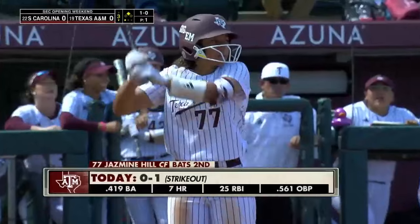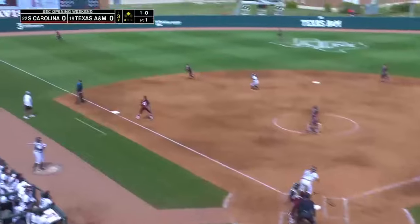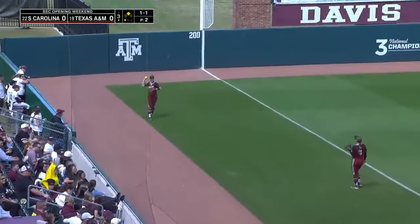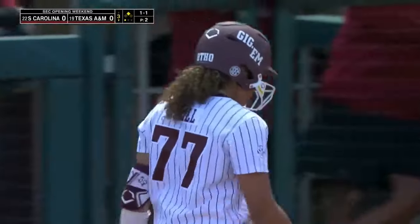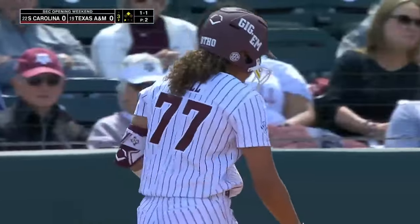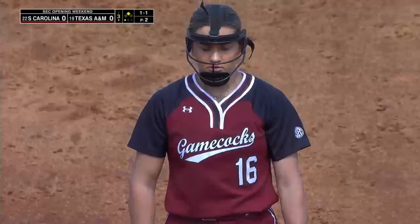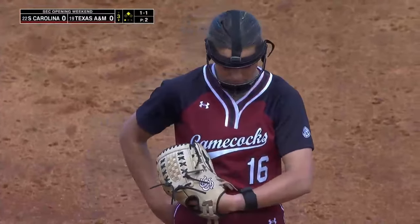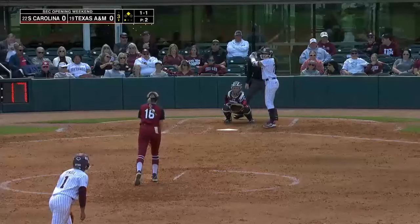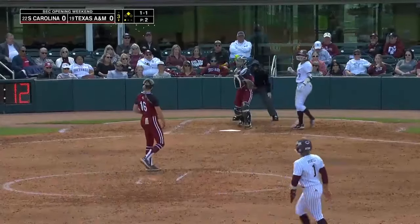Couple doubles for Hill in game 1 of the weekend. She's second for Texas A&M with 7 home runs, and this is hit well into left field down the line, but foul. Looks like she might have got that off the end of the bat. Just a bit early on that swing. They started her off with a pitch on the outside part of the plate, a rise ball working up in the zone, and tried to bring it back inside to Jasmine Hill, but because she has so much power, decided to take a bit off of that pitch, got her out in front, and got this count to even. 1-1. Up and in, ball 2.